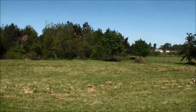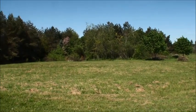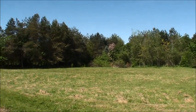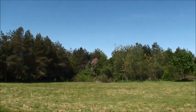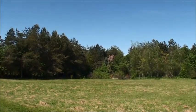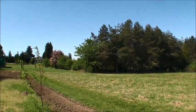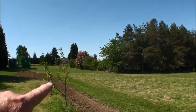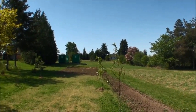Dad went over this. He mowed it with his brush hog again, so it looks better. You can see the color of it. He's got a pink hawthorn growing out there. And it comes into my place. There's my pink hawthorn. And of course my conyxes.